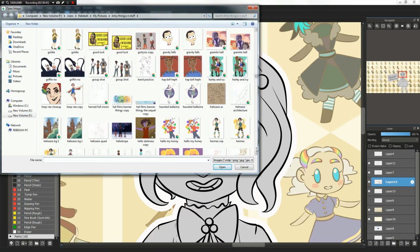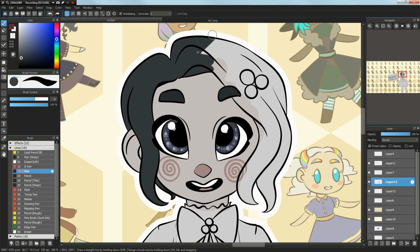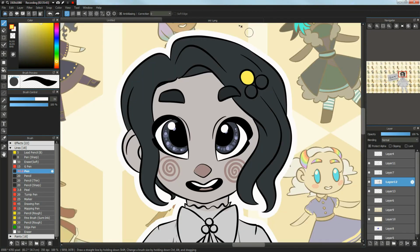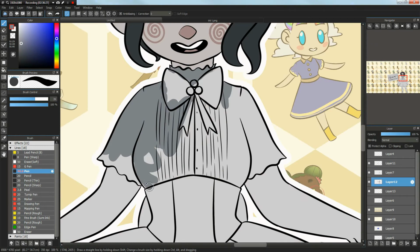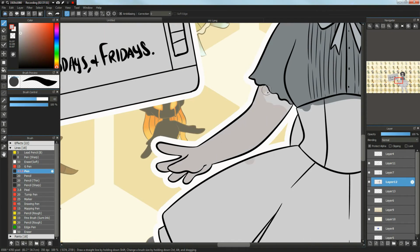Now I'm throwing a white outline around her just so she stands out from the kind of busy background. And then we're doing her color. She has cute little swirly blushies, just because that's something I've seen in a couple different artists' art styles that I love. I never felt like fully committing to adding it to my art style, but I thought it would go really cute with Ink's kind of otherworldly magical girl vibe.